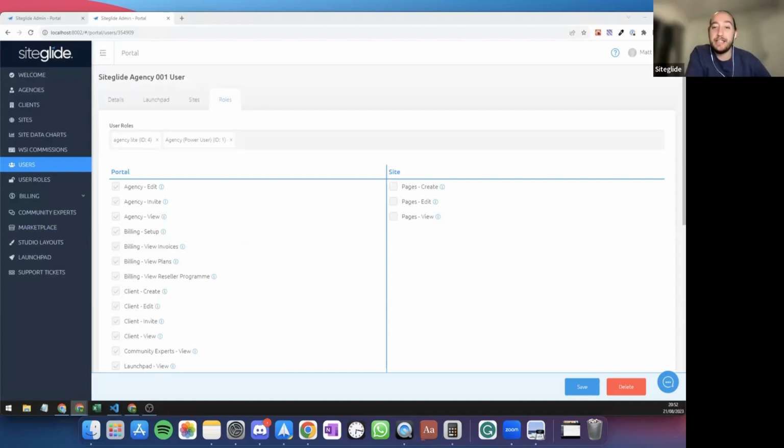Yeah. So I think definitely there will be some more options on the right side. I think maybe this is just where he is so far. I think that's what you're probably asking. You're probably seeing pages create, edit, view, and yeah, it looks quite limited.